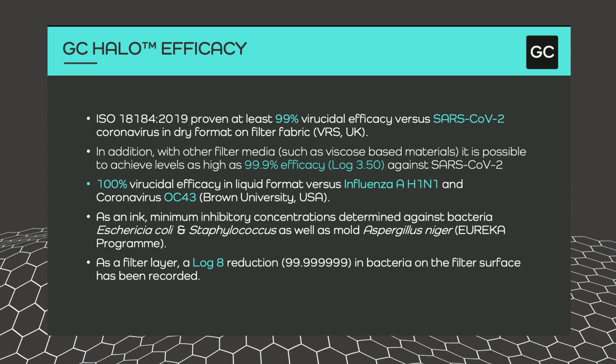As a dry ink coating on filter fabric, testing against ISO 18184-2019, at least 99% virucidal efficacy against SARS-CoV-2 coronavirus has been recorded at VRS laboratories in the UK. In addition, with other filter media such as viscose-based materials, it is possible to achieve levels as high as 99.9% efficacy, which is log 3.5 against SARS-CoV-2. As a dry ink coating, a log 8 reduction against Staphylococcus aureus has been observed as part of the Eureka program.